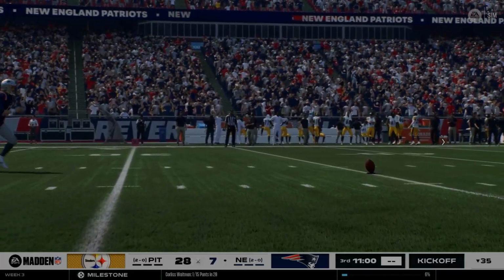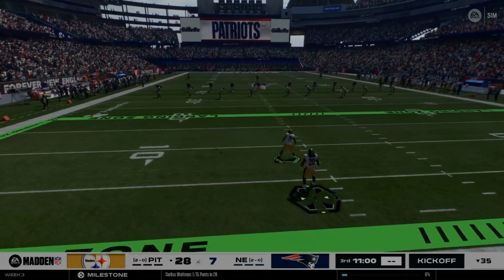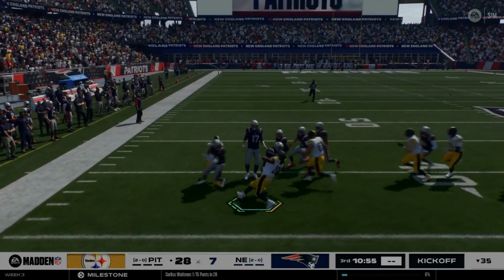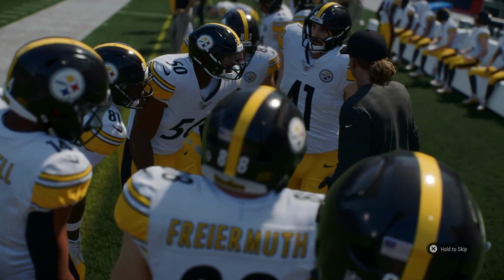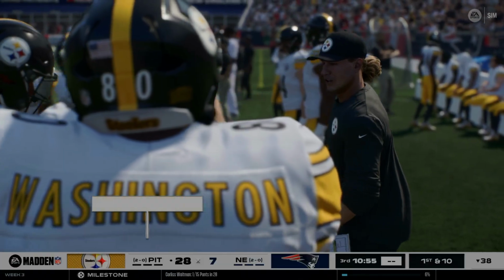So time for the second half as the Steelers have the lead, and they will also be receiving the football here to start the 3rd quarter. Well, a dangerous return man showing it here. And able to break this out all the way to the 38-yard line. Great return. So the Steeler offense ready to get going to begin this 3rd quarter.